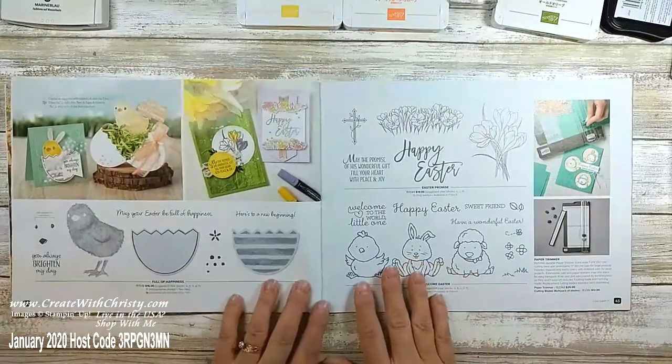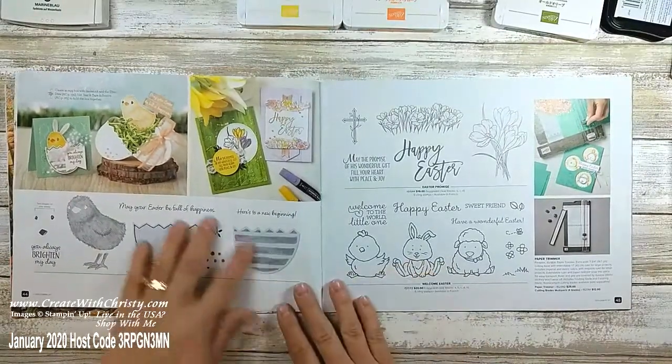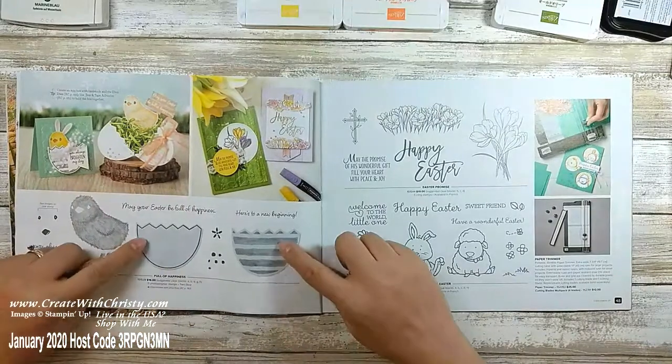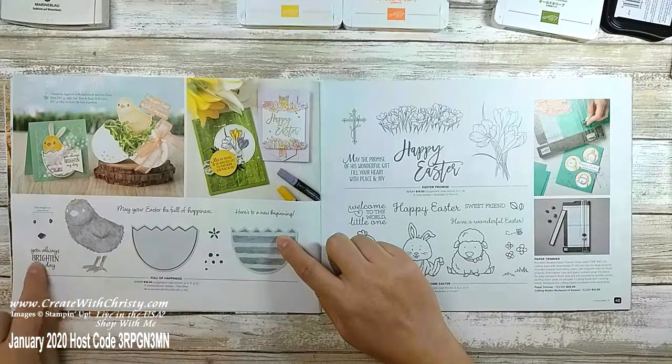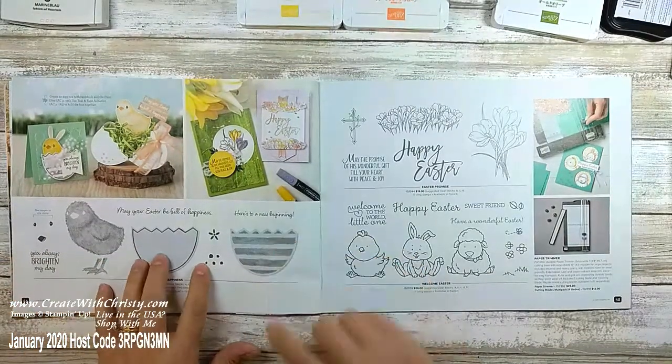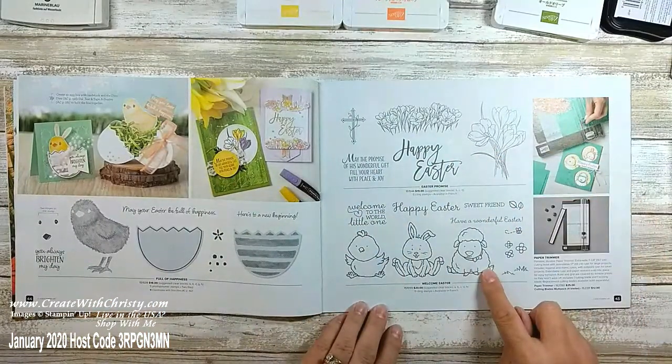Now these are Easter sets. I'm waiting for these since Easter isn't until April. But aren't these cute? And these coordinate with the dino dies that are in the annual catalog. So I can see a lot of neat, cute little things made with this. And this beautiful Easter set, Easter Promise, and then Welcome Easter here.